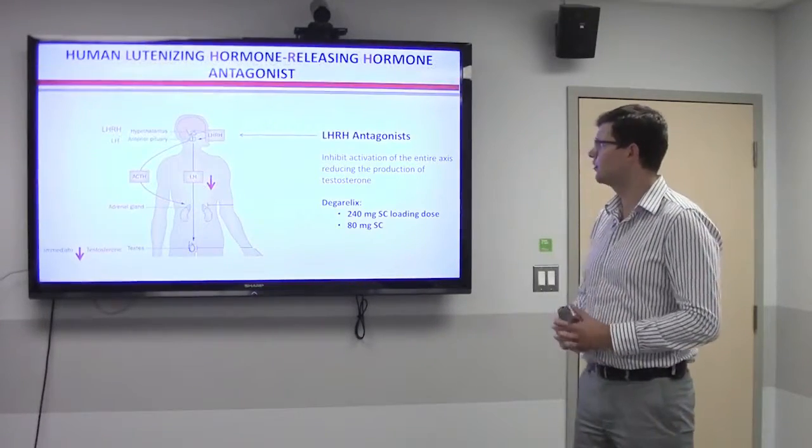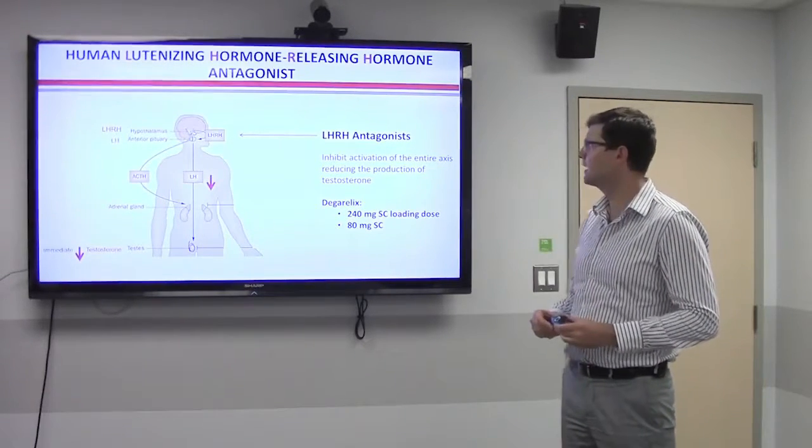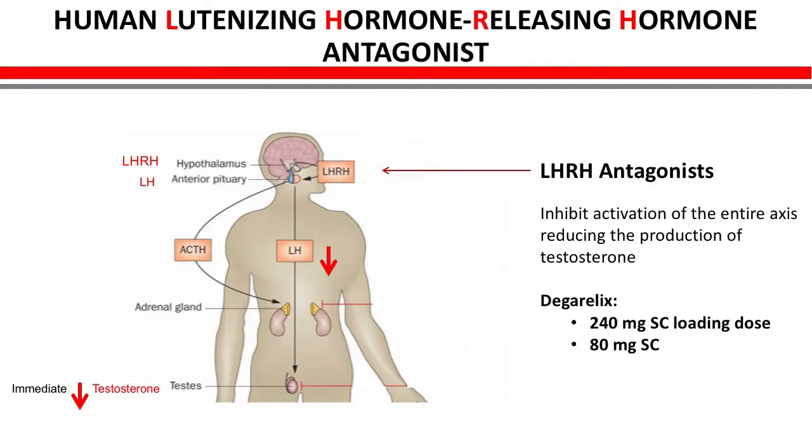So the next option for patients with prostate cancer is luteinizing hormone-releasing hormone antagonist. What this medication does is directly block the ability of the pituitary to be stimulated by the hypothalamus. So it shuts down the production of luteinizing hormone. Basically, it shuts down the signal to the testes to produce testosterone. So the action is almost immediate. The testosterone drops rather quickly. So this is a good option for patients who have extensive metastatic disease.